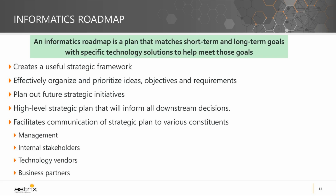So a little bit on informatics roadmaps. Basically, it's a document and a framework that looks at your short-term and long-term goals and starts to match up specific technology in order to meet those goals. And I talk about a framework because you're not going to wave a magic wand and all of a sudden overnight have everything in place, obviously, right? We call this the informatics journey. But this roadmap will lay out that framework for you so that you can prioritize critical areas to implement systems to handle your objectives and requirements, and also plan for future strategic initiatives as well. A roadmap is exactly that. It's laying out where you are right now and where you want to be over a period of a few years, maybe somewhere in the 3 to 5 year range.